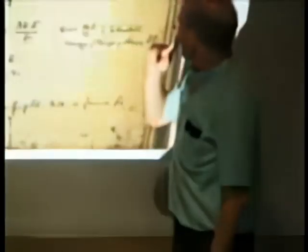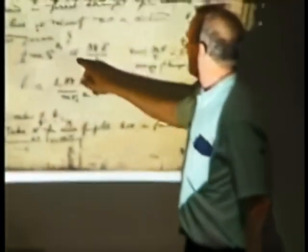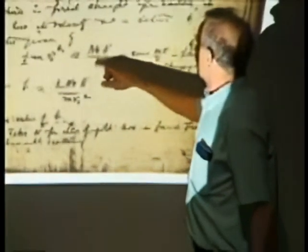Anyway, there is only one equation in this, you'll be pleased to know, and only one equation in this lecture. It's down here. And I'll read it out and see if any of you have any bells ring. It says half mv squared equals e squared over distance. Half mv squared is what we call kinetic energy. E squared over distance is what we call electrostatic potential energy.